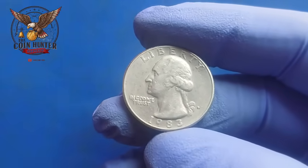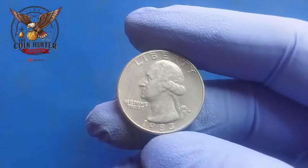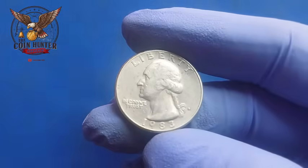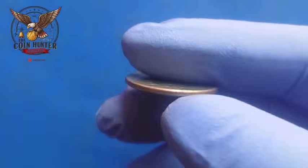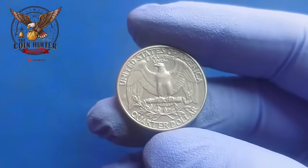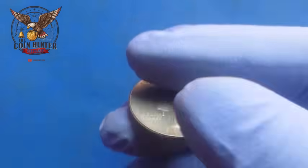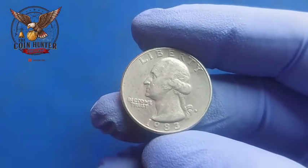The emotional impact of discovering one of these coins must be absolutely overwhelming. Imagine weighing a random quarter from your collection and seeing the scale read 4.67 grams instead of 5.67. Imagine that moment when you realize you're possibly holding a multi-million-dollar coin. The adrenaline rush, the disbelief, the excitement would be absolutely incredible.